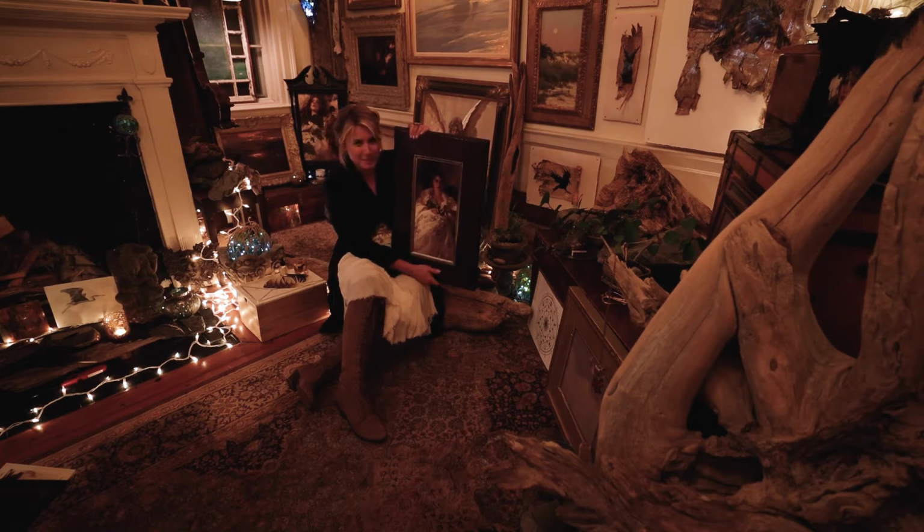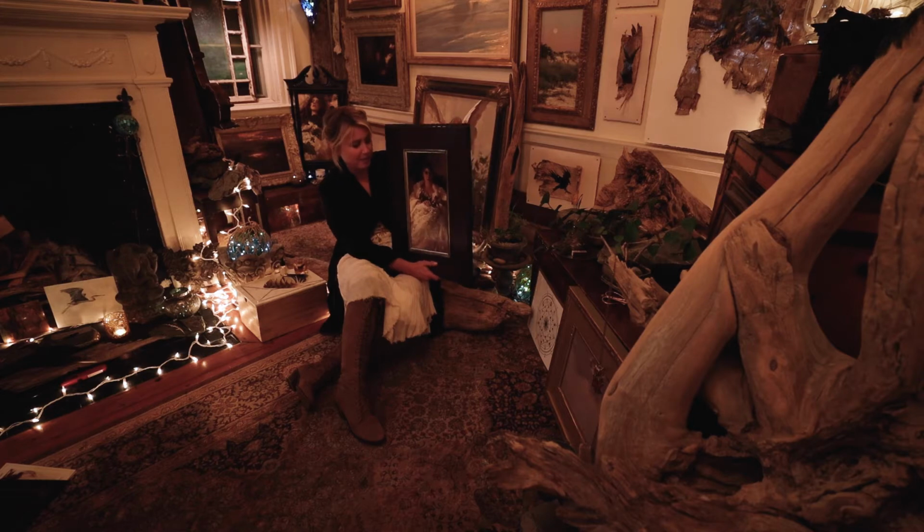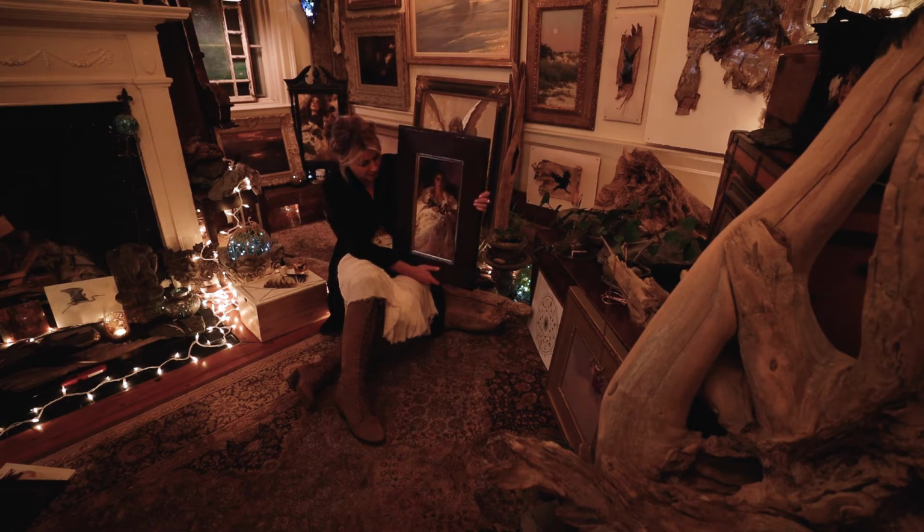I had missed her, so I'm glad that she's back with the collection. She's one of the foundational pieces that the collection is based on, and one of the very first ones to come to life.